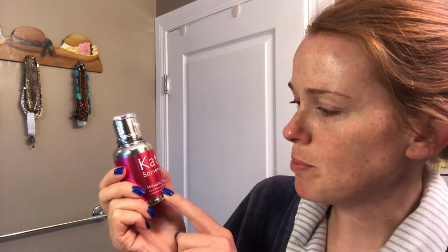This is my favorite. I have used it for years. I have repurchased and repurchased and repurchased. And yes, it's expensive, so be it. Kate Somerville Wrinkle Warrior 2-in-1 Plumping Moisturizer and Serum. Technically it's a moisturizer. I use it as a serum, 1.5 pumps, twice a day.